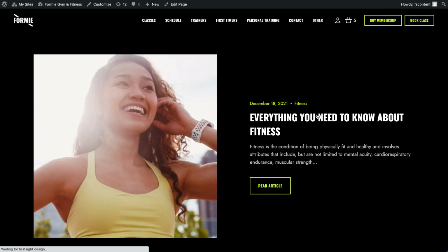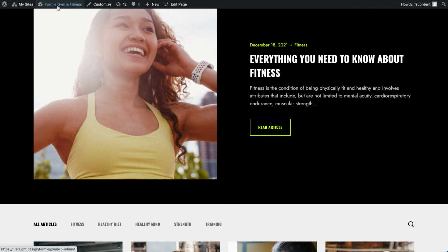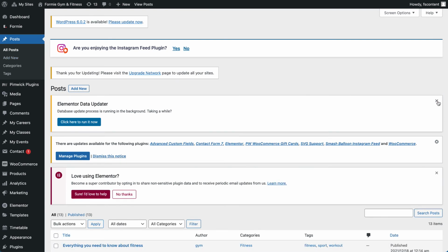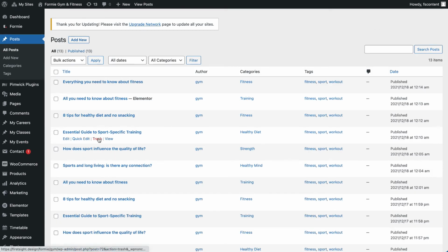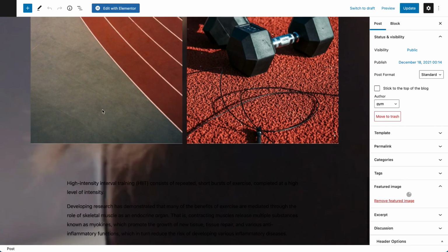Let's take a look how we can edit blog posts. So this is a grid of our blog posts. To edit them, go to your admin panel, posts. Here you'll see the list of all posts available on your website. You can remove the one you don't need. You can add a new post by clicking on add new, or you can edit existing one by clicking on edit icon right here. You'll see the post details page.